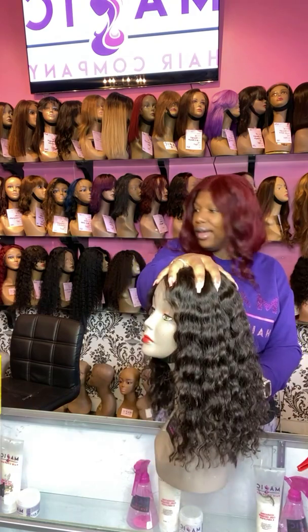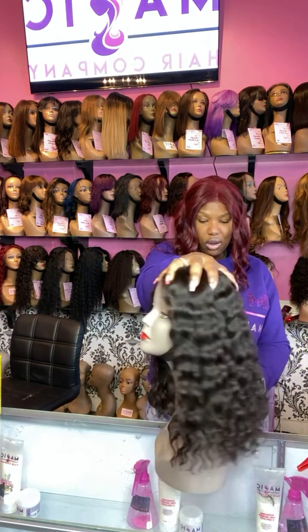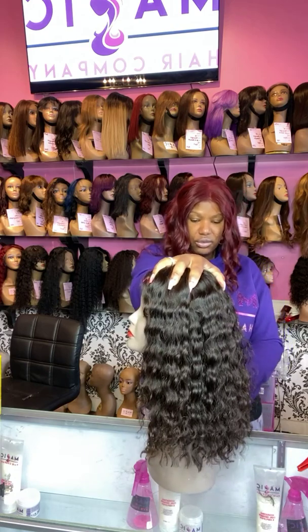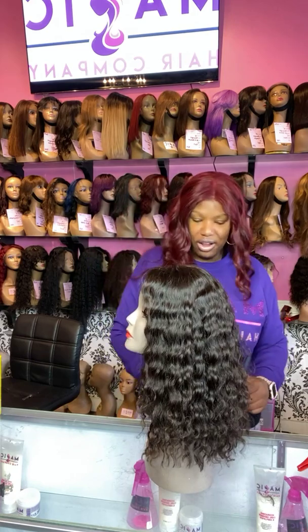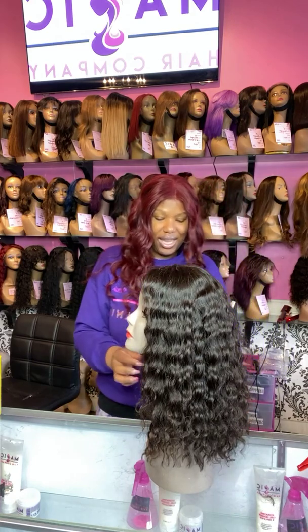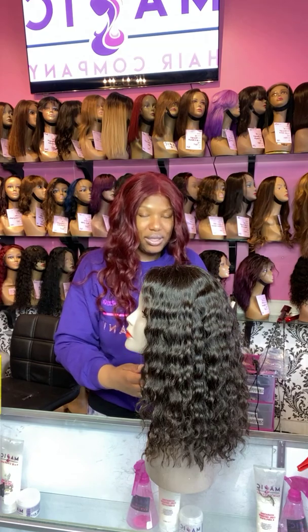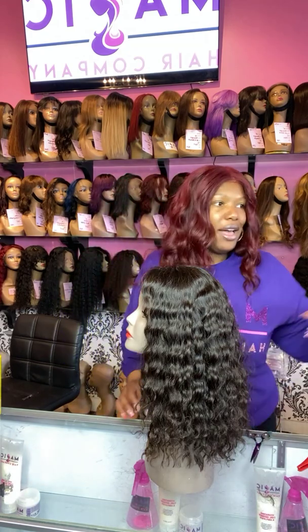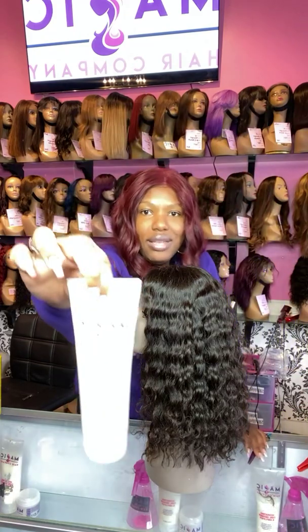Just wet it down, add some of our Hydrating Curl Definer and Amplifier, which is on our website and available here in store. And just wet it down and let it air dry and you're good to go. Our hair is very, very easy to maintain. And it's 100% natural human hair, so it's not going to tangle or mat up or do anything like that. It will last you for time and time to come.